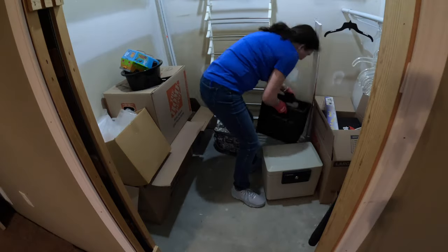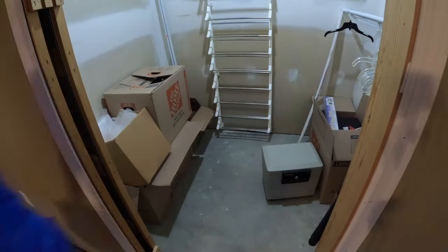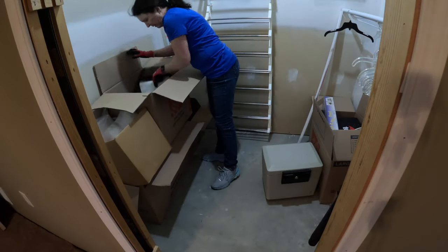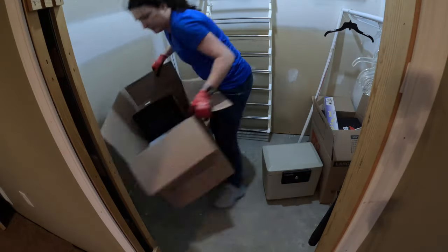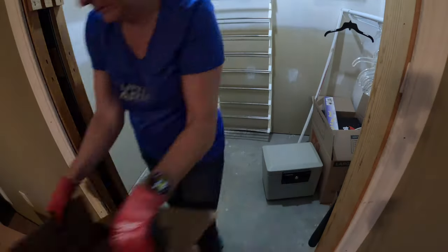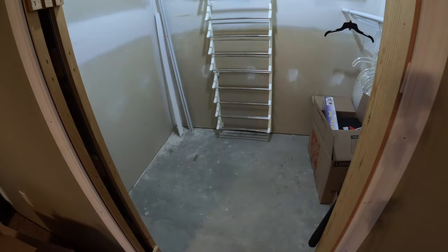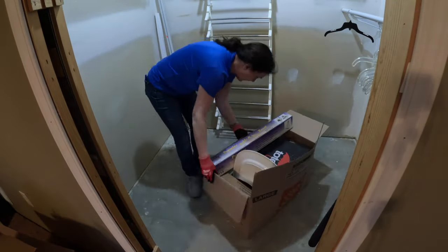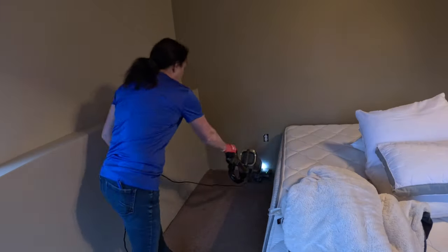On to the next room and starting in the back bedroom closet. Most of the items in here were her mom's, so I moved them to the mom area and removed the cardboard boxes off the floor. This room is pretty simple to do as the guest bedroom. Nothing should be in here but what the guest brings, so I'll vacuum and rearrange the furniture.